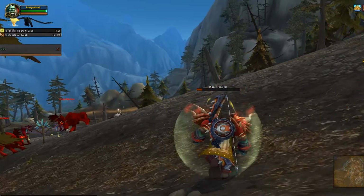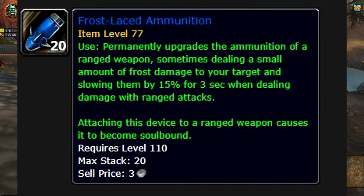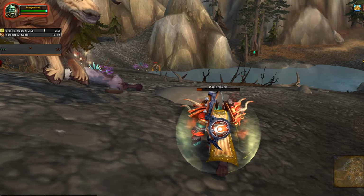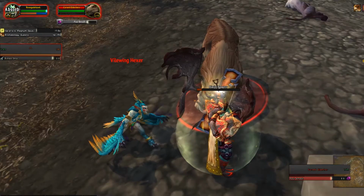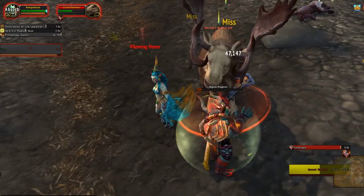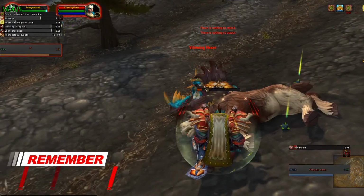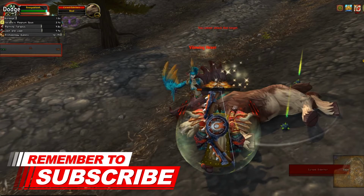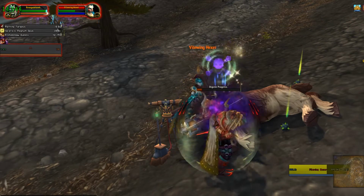First, let's take a look at the ranged weapon devices. First, we have the Frost-Laced Ammunition. Permanently upgrades the ammunition of a ranged weapon, sometimes dealing a small amount of frost damage to your target and slowing them by 15% for 3 seconds when dealing damage with a ranged weapon. Attaching this device will make your weapon soulbound, so be careful that you don't attach it to something that you're trying to sell.